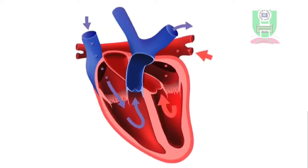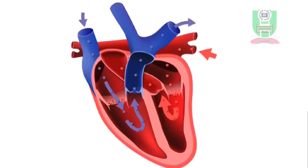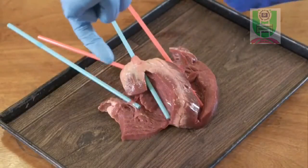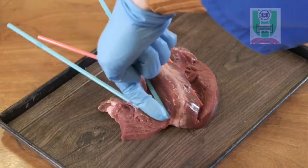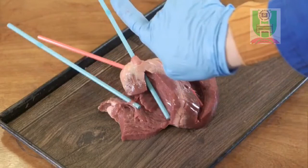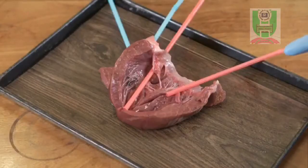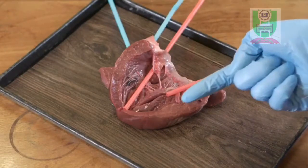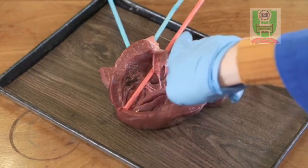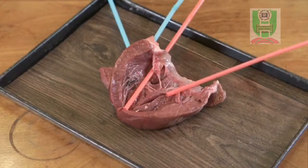Let's follow the path of the blood as it moves through the heart. Deoxygenated blood from the body flows through the vena cava into the right atrium, then to the right ventricle, and out of the heart through the pulmonary artery to the lungs. Oxygenated blood from the lungs passes through the pulmonary vein into the left atrium, then into the left ventricle and out of the heart through the aorta.